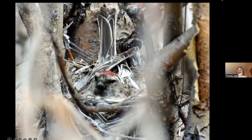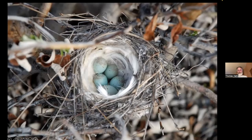Here's a red pole. This is more like in June up in the Arctic, but it's going to show you just what kind of conditions they're completely tolerant of. She's sitting in her nest here in a little birch tree above the Arctic Circle in Alaska. The nest is really nicely lined with a bunch of ptarmigan feathers.